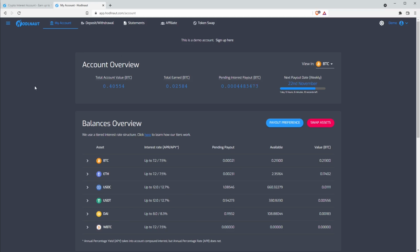So when you first log in, you get this overview page. It gives you an account overview priced in BTC. Something which is quite nice is this ticker. So this is the amount of interest you're earning this week. You've got the next payout date listed there. They pay out on a Monday morning, about 10 or 11 a.m. UTC, so that you receive that every Monday morning.